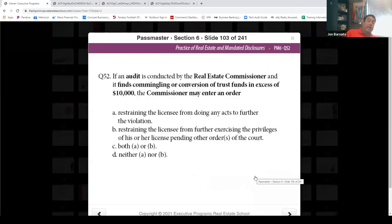So if an audit is conducted by a real estate commissioner and it finds commingling or conversion of trust funds in excess of $10,000, the commissioner may enter an order to what?